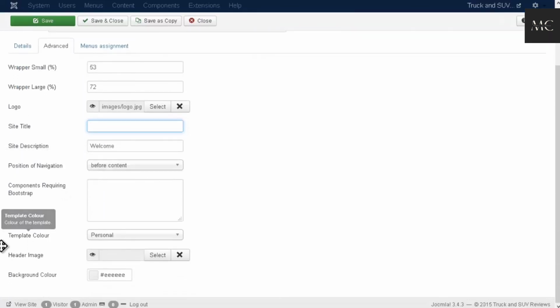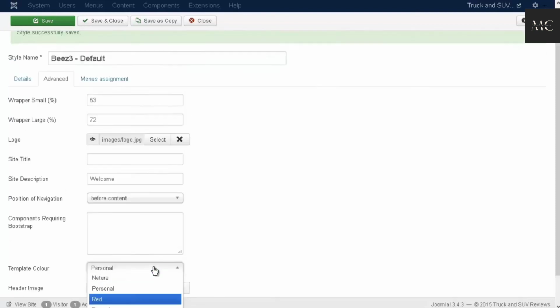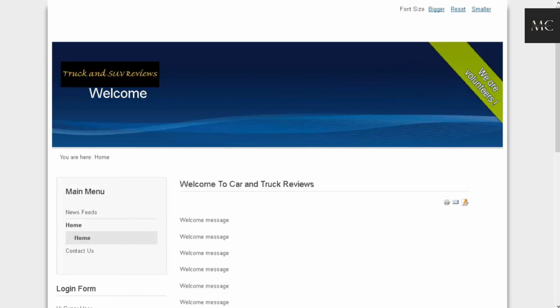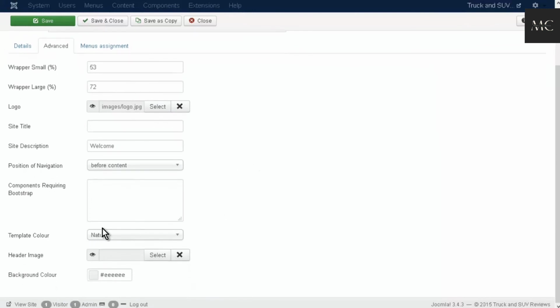Now let's go down some more here and you'll see template color. Okay, so we have personal, nature, red, turquoise, and custom. So let's just go through a couple of these. So let's say nature. And we'll save here. Okay, so let's change the color here, as you see. Let's go back and try another one. And then we'll do a custom. So let's go red.